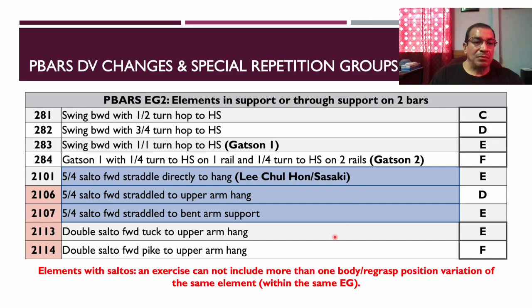And double salto forward tuck to upper arm hang, it's a very difficult element, it's an E, and an F if performed in piked support. These 2 elements used to be performed also many years ago, so we need to check the old videos from their routines.